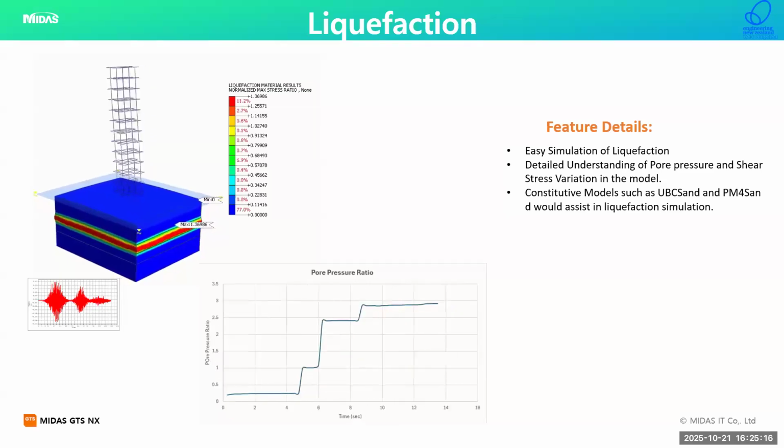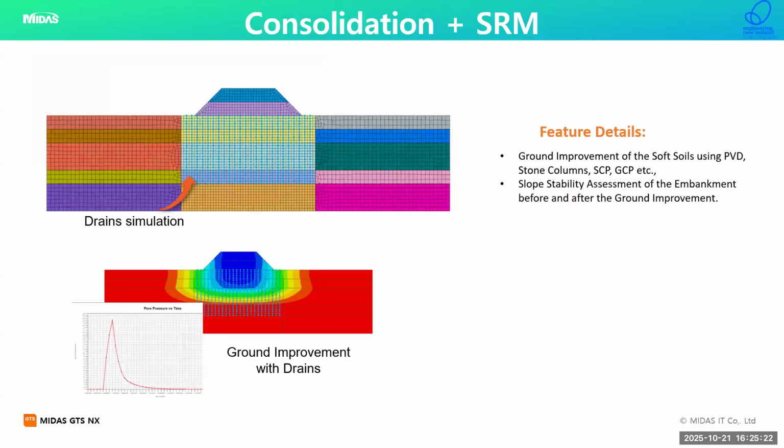So you can assign all these materials and maybe ask the software to assess the slope stability at any point of the time. And consolidation plus SRM, since soft soil is also predominant in New Zealand, so maybe consolidation, long-term settlement might be very important in many parts, maybe for motorways or embankments and different situations. So we can model the consolidation, and we can also go with the ground improvement and see before and after effects of consolidation on our ground improvement techniques on the embankment. So you can see what is the failure surface and the factor of safety before and after ground improvement on the embankment. So even this kind of situation is possible in this software.